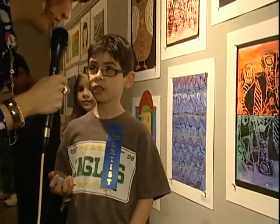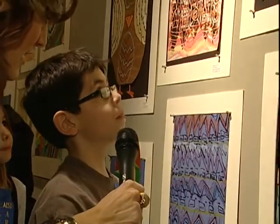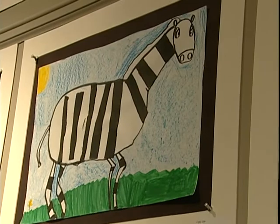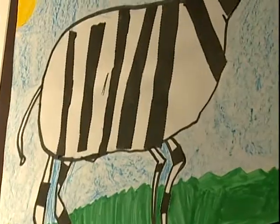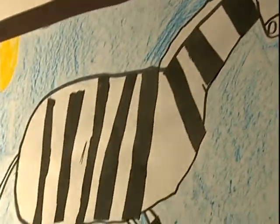And tell me your name, sir. Colin. Very nice. And can you tell me a little bit about your work? I use shapes, and I also use crazy scissors to cut out the black stripes for the zebra. And I thought if I made it background, it would make it really good. Very nice. And were you studying zebras, or did everybody get to pick their own animal?